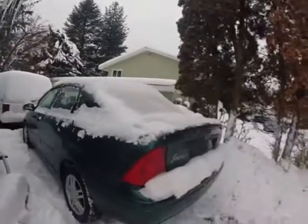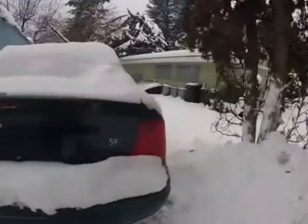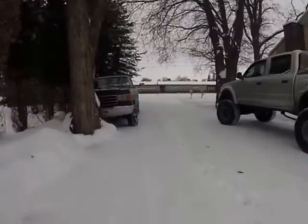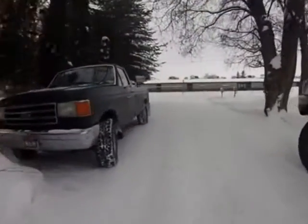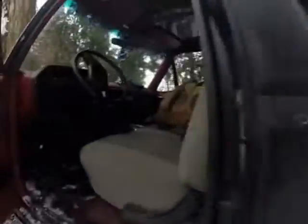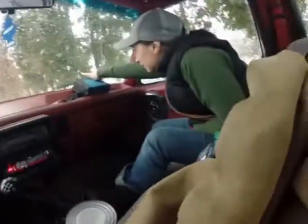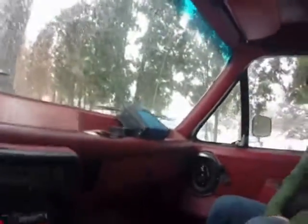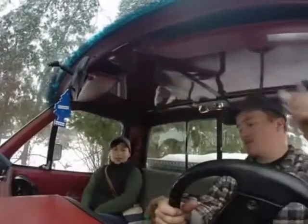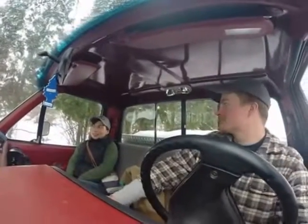There she is. It shall be good. A squeaky old truck. Oh, that's cool. So how was driving the Focus? It was super scary. Well, it has 5 feet behind the truck. You pretty much were.